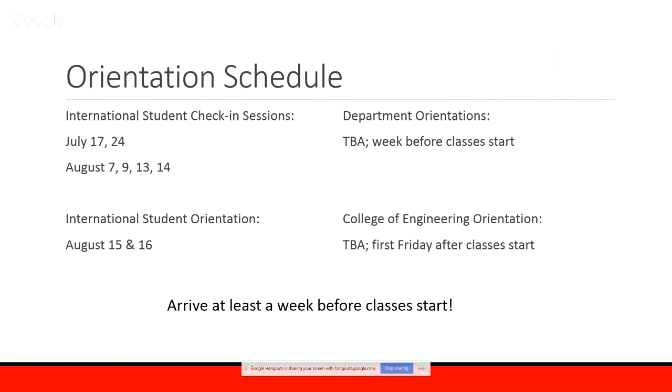However, keep in mind that if you have to come that early, you also will be finding a place to stay and paying for your living expenses while you're here early. That said, please arrive at least a week before classes start. Otherwise, you won't be able to get everything done or attend all the orientations. So there's the check-in sessions. I think the orientation is August 15th and 16th. It is a 2-day orientation, and both days are mandatory.